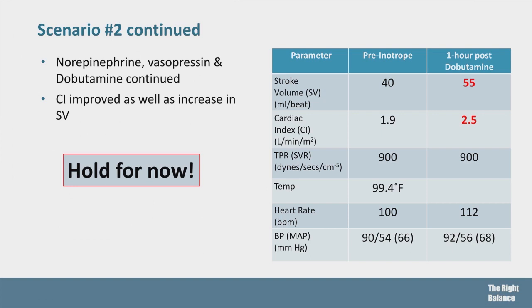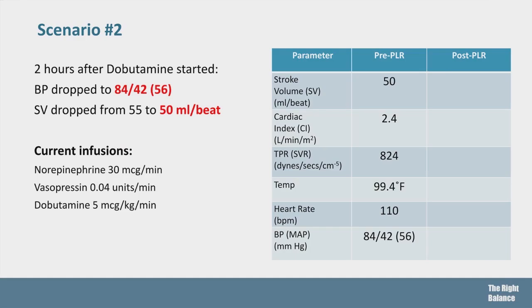All right. So now we have this patient that has a stroke volume of 40. One hour after we gave that dobutamine, we were fine for an hour, but notice what happened with our stroke volume. We have an increase to 55 for our stroke volume. Cardiac index is 2.5, heart rate's going up a bit, and our mean arterial pressure is 68. So we are happy with the fact that with the increase of dobutamine, we have increased our stroke volume and increased our cardiac index.